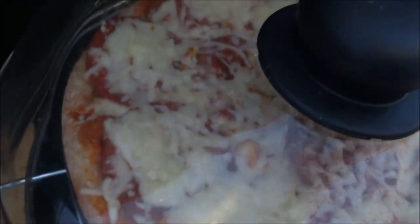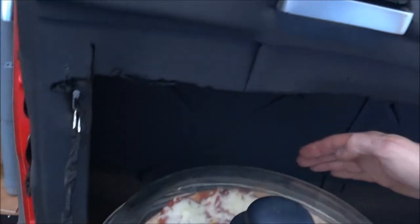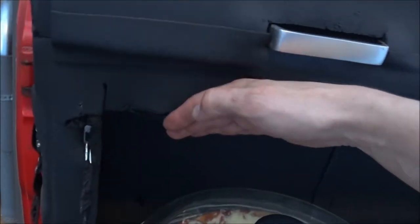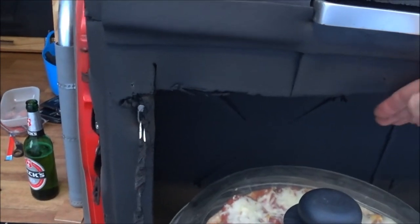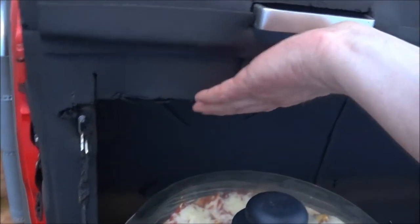Take a look at the pizza again. Oh yes. It's not too hot here. It's really not hot. And this cannot burn, so that's not a problem.